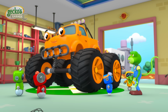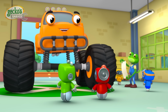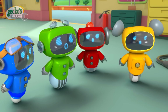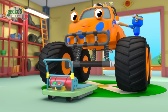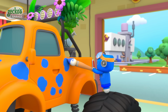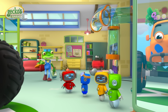Truck. What can we do for you today? Oh, you want to look like your hero, King Crash! Mm-hmm. I think we can do that, Max. I'll get my tools. Mechanicals, you get started. My tools.